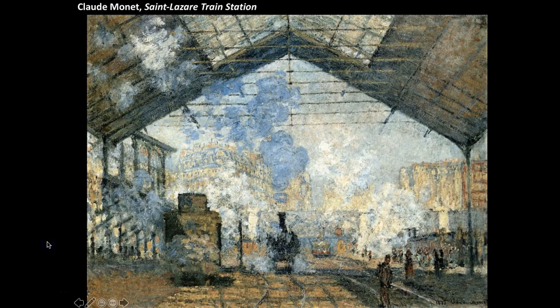All right, we have number 116. It's St. Lazare Station by Claude Monet, and it is oil on canvas. And Claude Monet is known really as one of the first painters of the modern urban cityscape. So, what makes this urban?